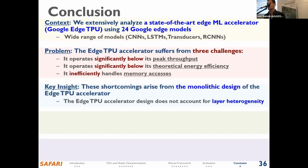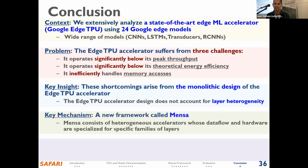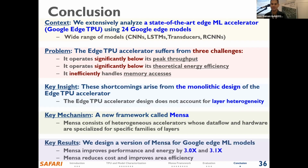And the insight that we gain from our analysis is that the whole problem is that we have a monolithic design for the Google Edge TPU, even though we have a heterogeneous set of neural network models and layers. Based on that, we propose the Mensa framework, which consists of a heterogeneous set of smaller accelerators that cater for different properties, and also a runtime scheduler, a software scheduler that maps the layers to the particular accelerator. And then we evaluate it, and we see that it improves performance and energy, and also area and cost. So this was Mensa.